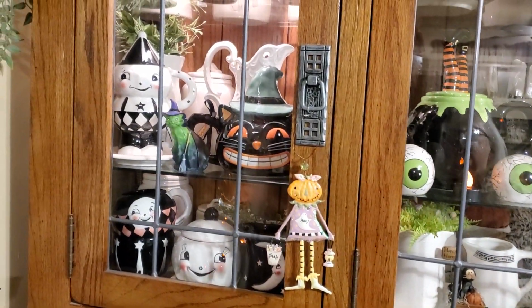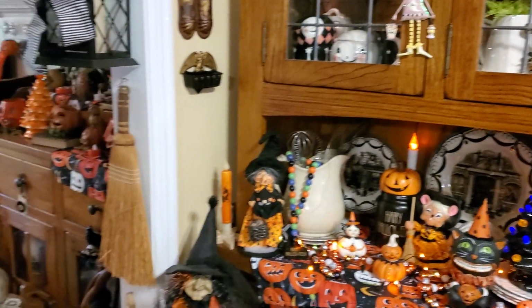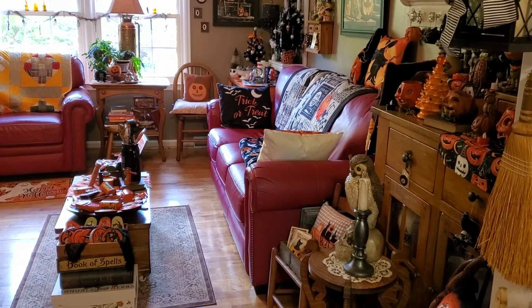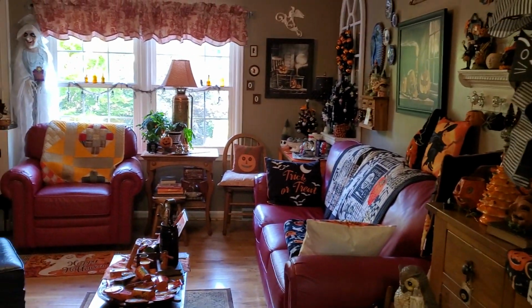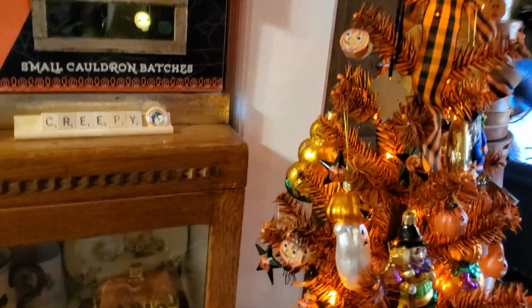Lots of pieces we love in here. And I'll do the living room in the next couple days. Tomorrow I hope it'll be a haul and not a decor tour. But you'll see that up close in the next few days. And here is the orange tree.